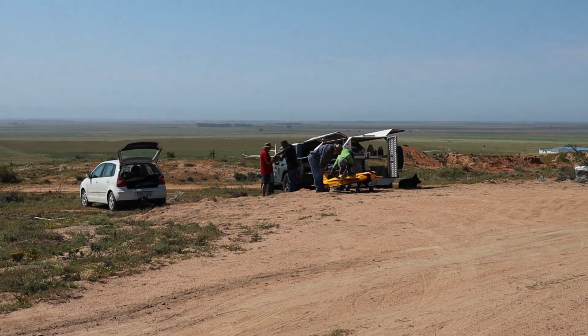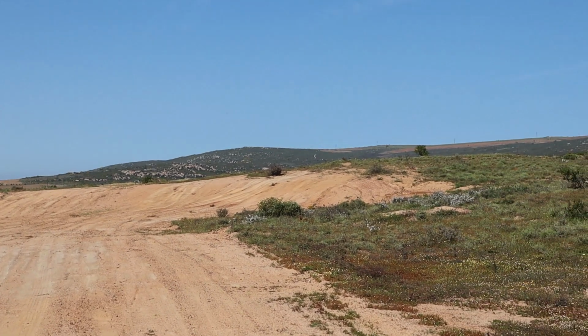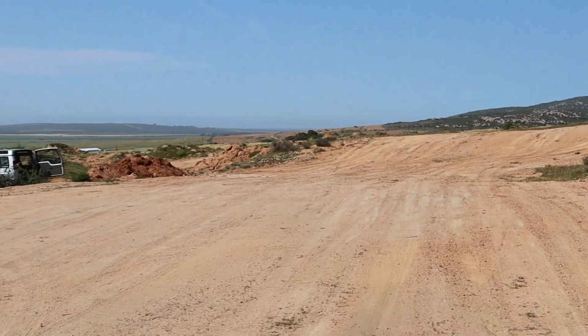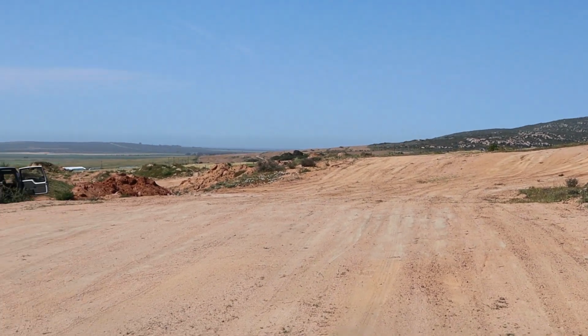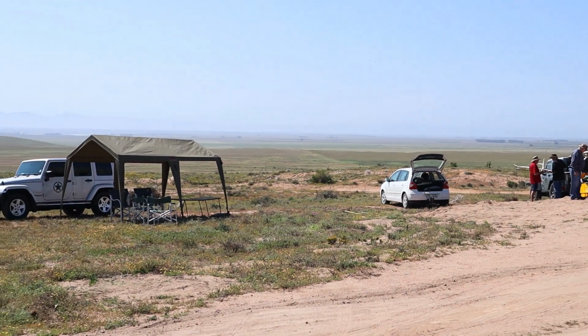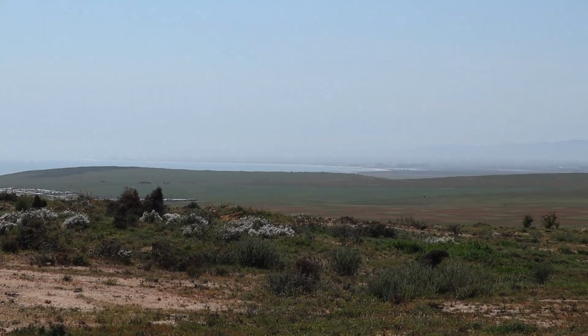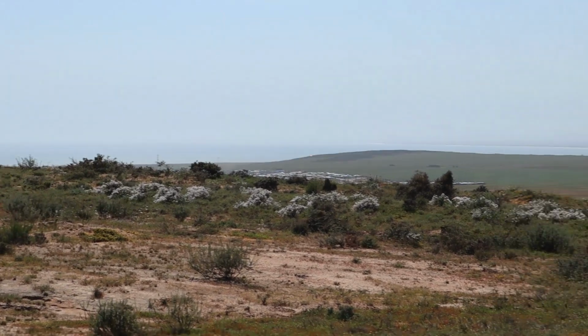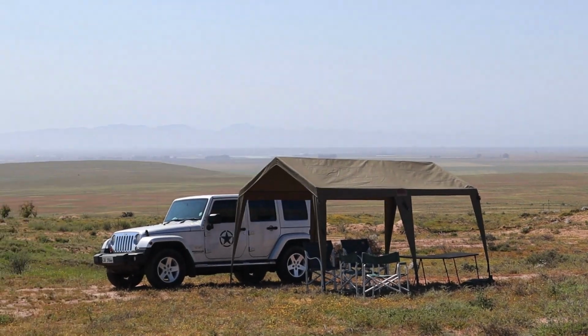And you can see Ron and Kevin and Samuel have done a lot of work. There used to be a huge mound over there which they had dug out, and now we've got quite a nice, it's a bit uneven, but it's definitely workable. And it's a beautiful day today, and you can see the sea over there. This is St Helena Bay, and right over in the distance is where I live.